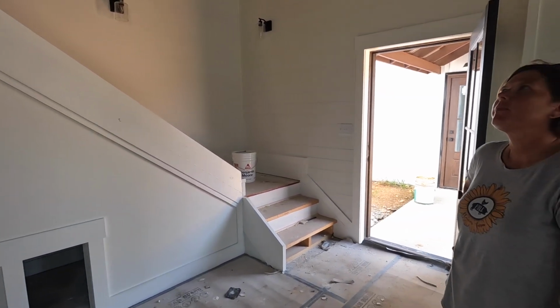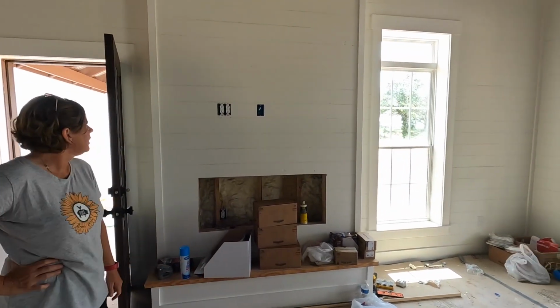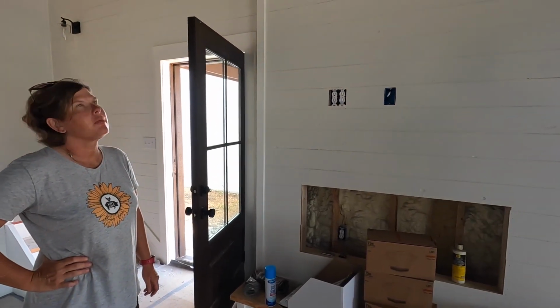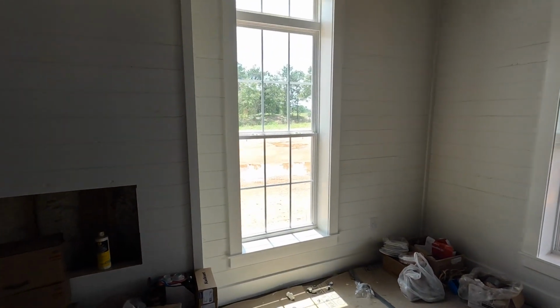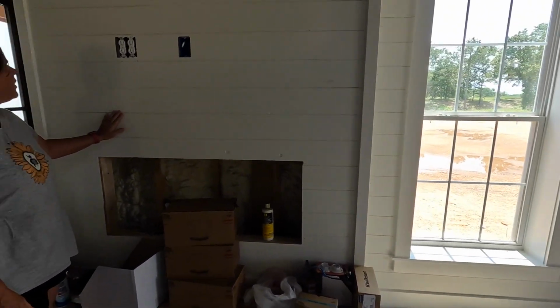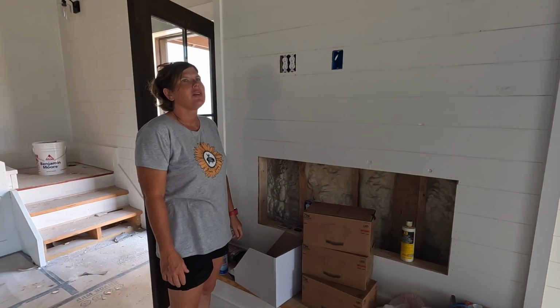Now, our biggest decision we had to make is that we originally wanted to paint the shiplap white, because that's just what we wanted to do. That's pictures and stuff we looked at, that's what we wanted. Then when the shiplap got put up, we were torn, and it was a difficult decision, but we ended up going back with painting it white because we wanted that cottage feel. We wanted to feel like a farmhouse and not like a log cabin, and that's kind of what we felt like the wood felt like.